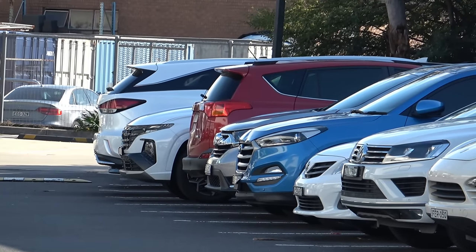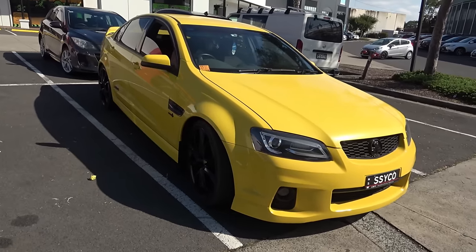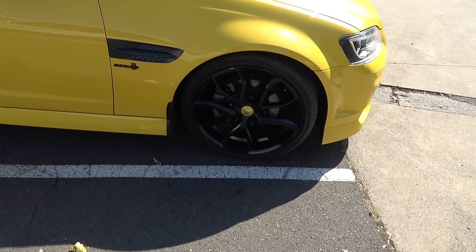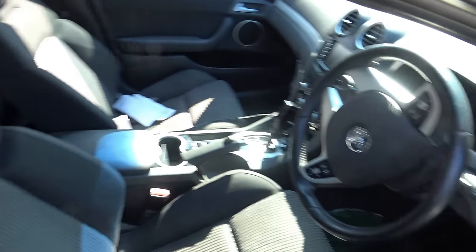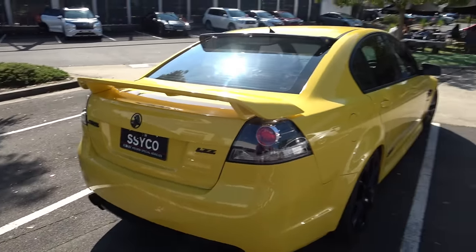complete is astonishing. Check out this mint SS, ladies and gents, in the yellow. What a standout colour. Love it. With the black wheels, looking very tough. Nice. Look at the interior. Come out with a nice interior, these dudes, don't they? Very nice indeed. Like it.